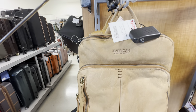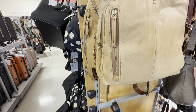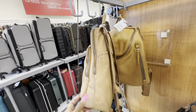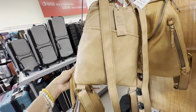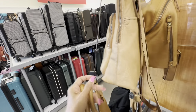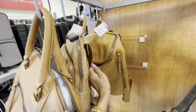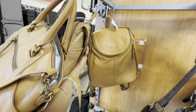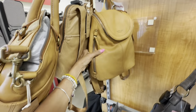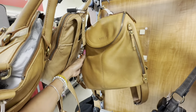The backpack is $80. So you have a pocket in the front. Big zip pocket. Let's see the back. Oh, we have a big pocket in the back. And there's another style right behind it. Also a backpack. So we have a pocket in the side, pocket up top. Let me see the price. Okay, this is also $70.